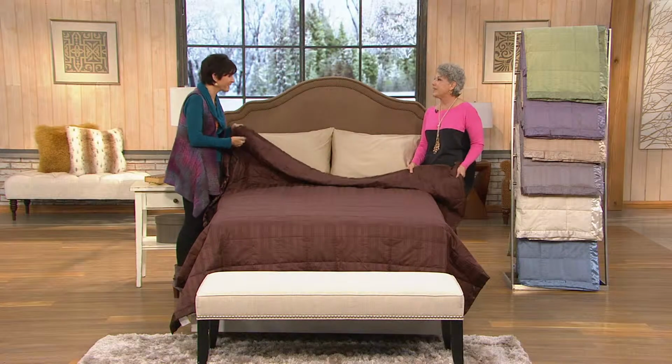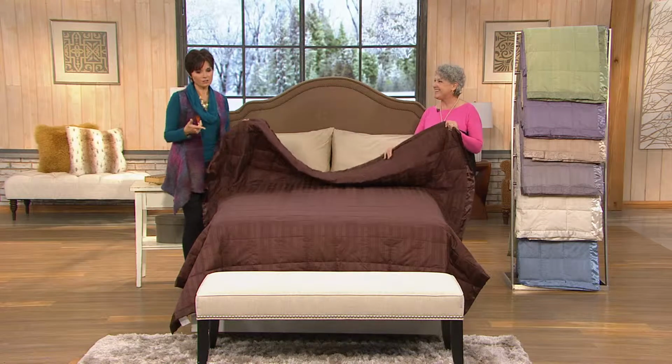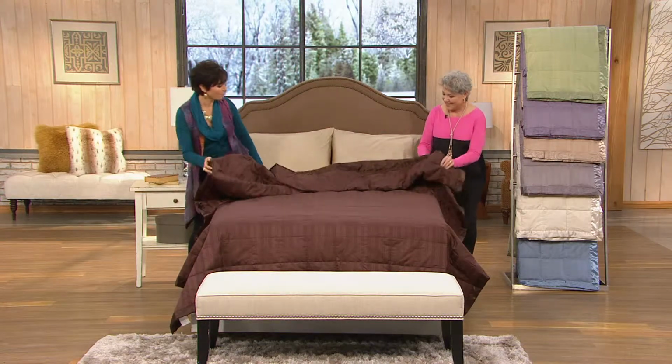And you do want to fluff in the morning when you make the bed. That's Dave's job. That's my husband. I make him fluff. My husband doesn't fluff. That's me.